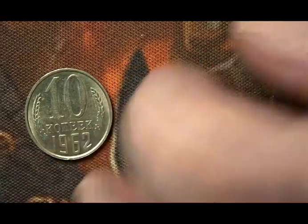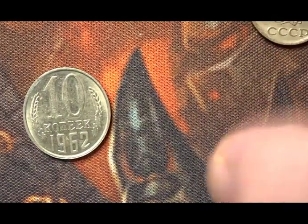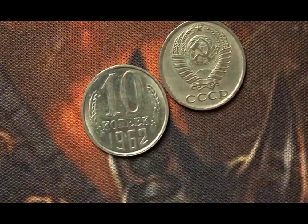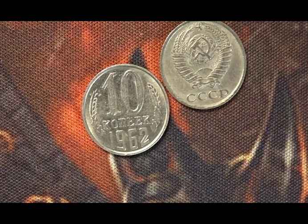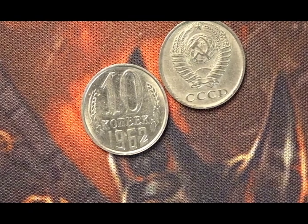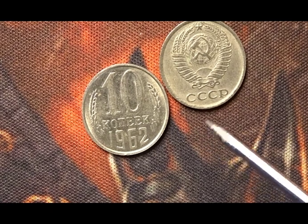Let's have some brightly coloured ones, shall we? I have 5 of them, so I'll bring 2 of the better quality ones in for you to have a look at. This is a 10 kopeck. The other 3 I'll put straight into the bag, out of the way. You have the Russian symbol on this side, and you have the 10 kopeck there.